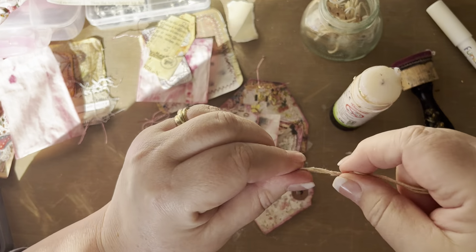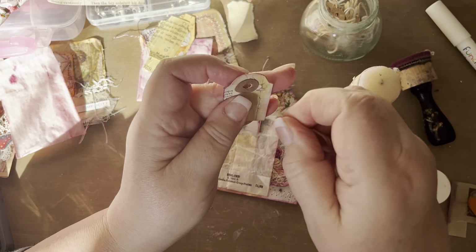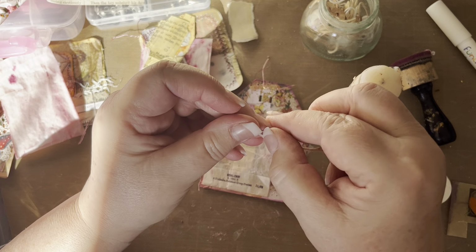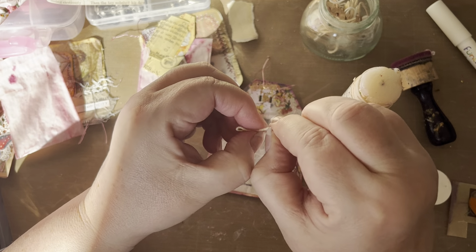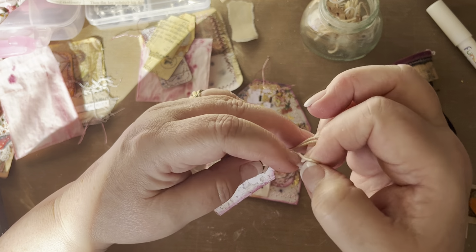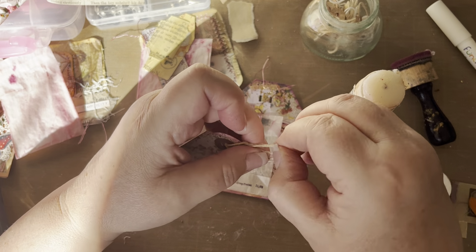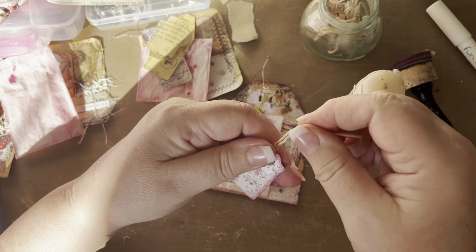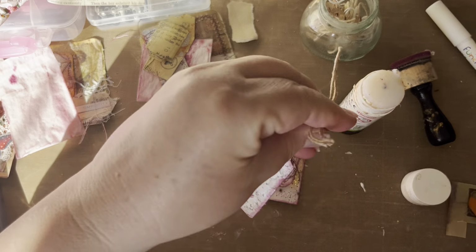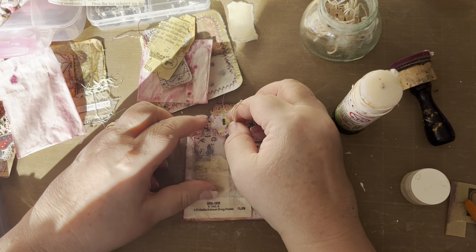Let's put some coffee dyed string. I just have this jar at the side of me, and I just put any of these label strings or hole strengtheners in there, and then use them as I need to. Come on, not like that. Pop that one in there as well.